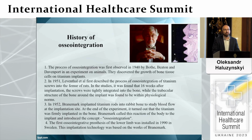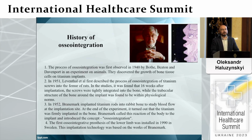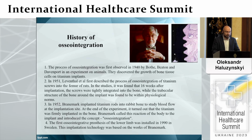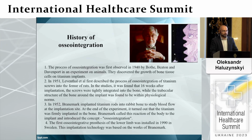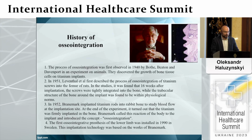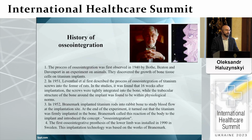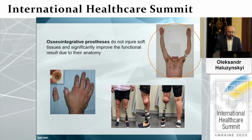By the way, Brånemark was a dentist, and thanks to his invention and research experiments, we also have the tooth implants that are commonly used today. Coming back to Brånemark, he decided to develop his idea, and later, in 1990, Sweden established a special center for implantation of the limbs.